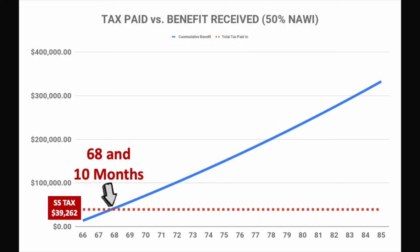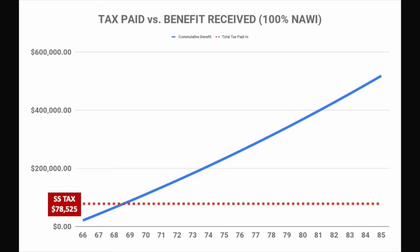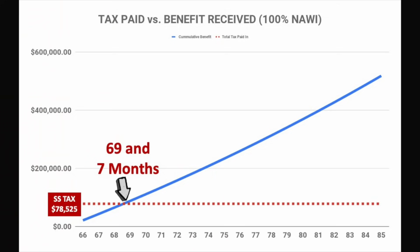The results for an individual at 100% of the National Average Wage Index is pretty similar, except that there would have been a total of $78,525 paid in, again, as their part of the Social Security tax. But from age 66 through age 85, they would have received $518,408 in benefits. So their benefits would break even at 69 and 7 months.